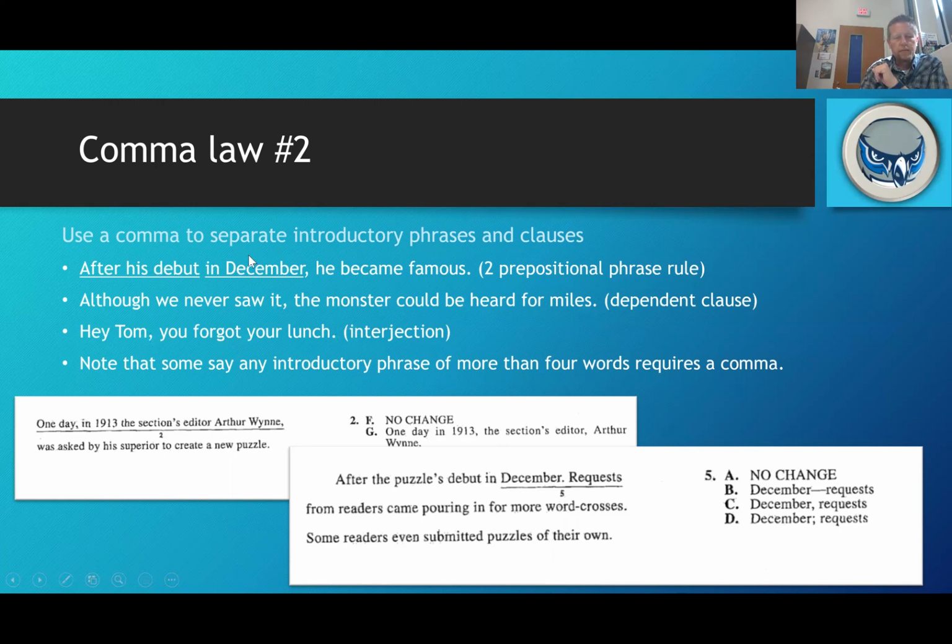So in all of these, you have some stuff at the beginning of the sentence preceding the main idea. "He became famous" is the main idea. "The monster could be heard for miles" is the main idea. "You forgot your lunch" is the main idea. And then once again, some say an introductory phrase of more than 4 words requires a comma.